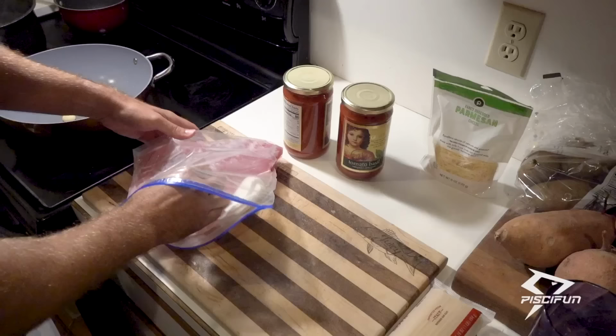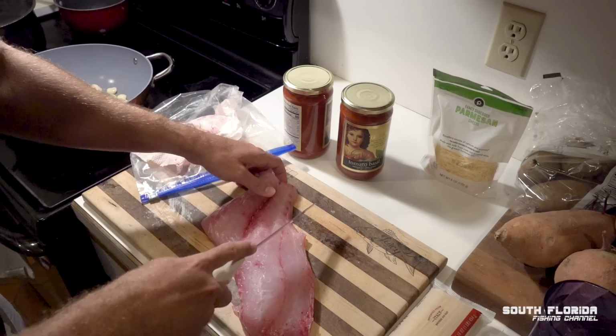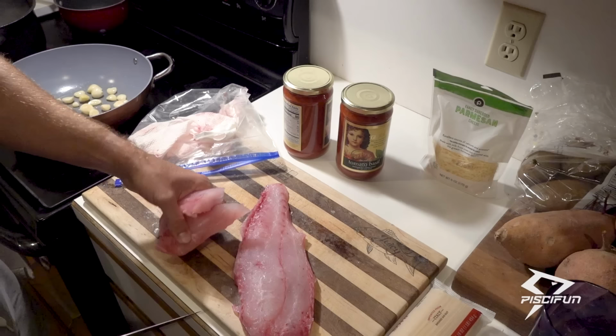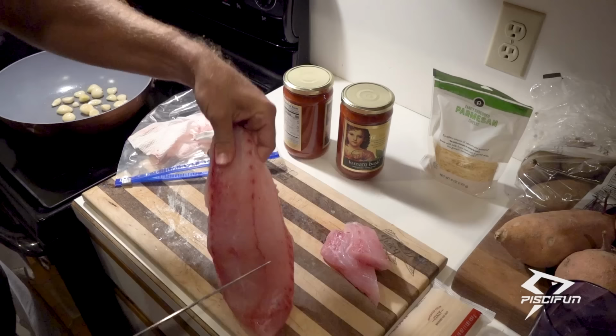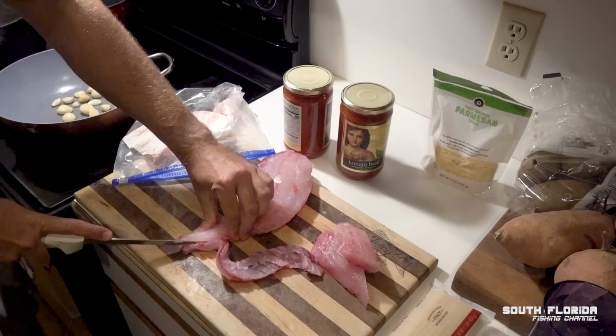Look at this slob of a mutton snapper. Now I'm gonna cut this up to be a little more manageable and I'm gonna cut the bloodline out, which is just this line right here. Cut that out. So that is a nice piece. I'll actually cut that in two pieces. So we're just gonna make these little manageable chunk size pieces. We also have a couple little ribs here we'll cut out, work down the bloodline. Oh, there's some more ribs. Oh, there's a rib.